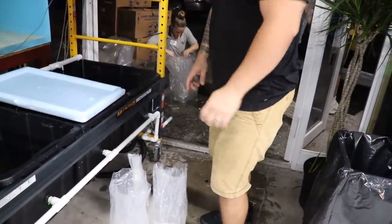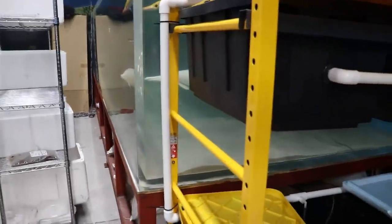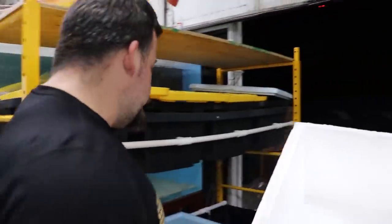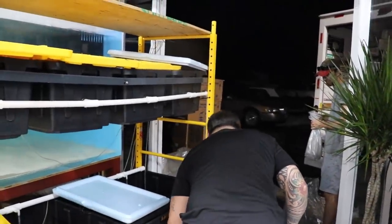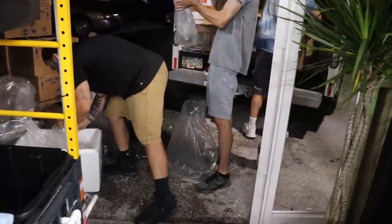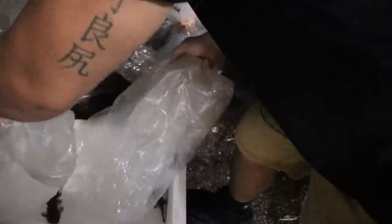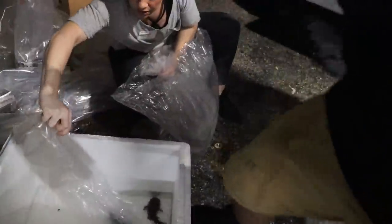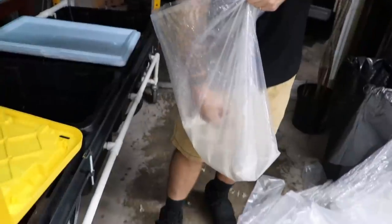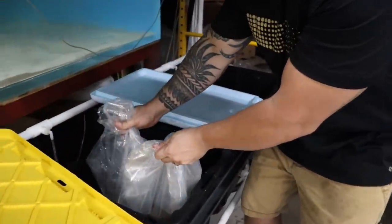Okay, now these guys, hold on. We gotta put him in here because they'll eat the other fish. Yeah. They eat each other? No, right? No, they're not. No, they're not that advanced. Which one? Okay, so we can put them all in there. Let me get some fresh water in. This water's not bad, so I'll just put them in there.